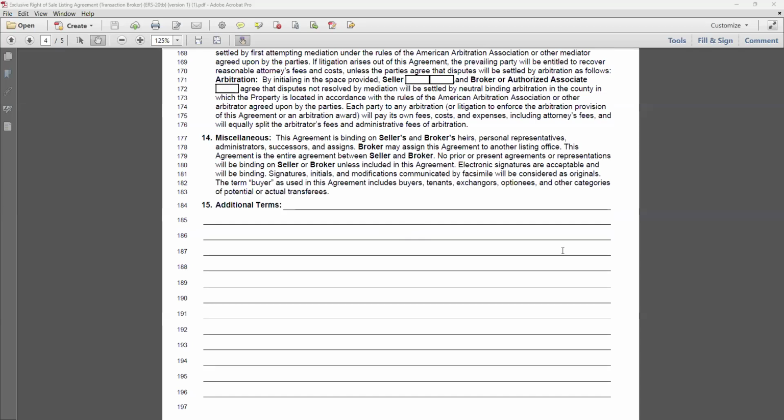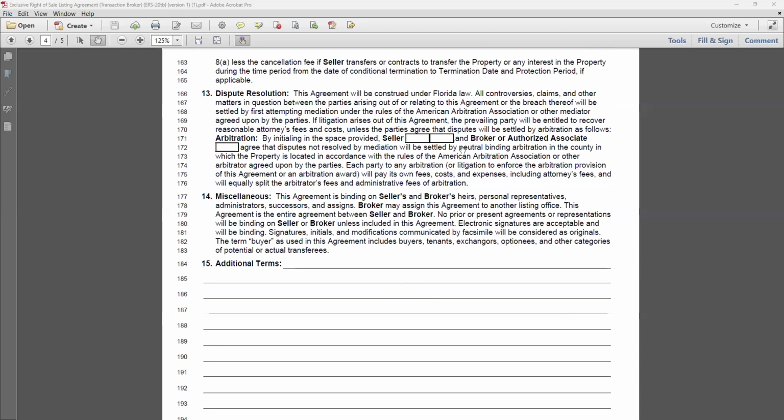Okay. Tony, I have a question. It's back up, I believe, at 13, where we talked about arbitration, right? If LPT is not paying for the arbitration and we put nothing in there, yet the sellers decide to put their initials there, they're agreeing that they will be paying for the entire portion of the arbitration, correct? That's my understanding of it.